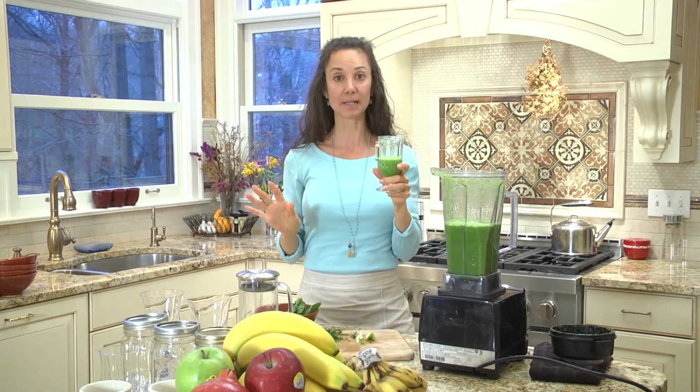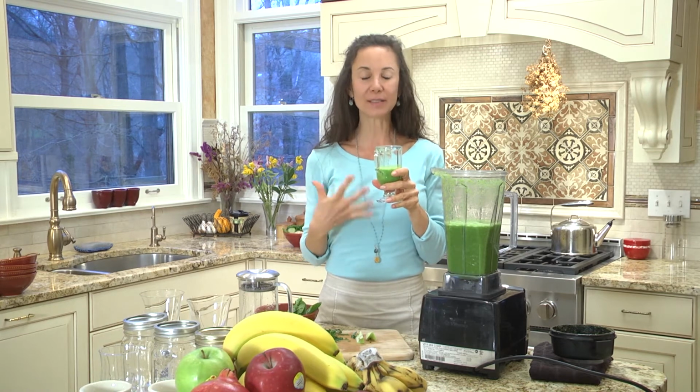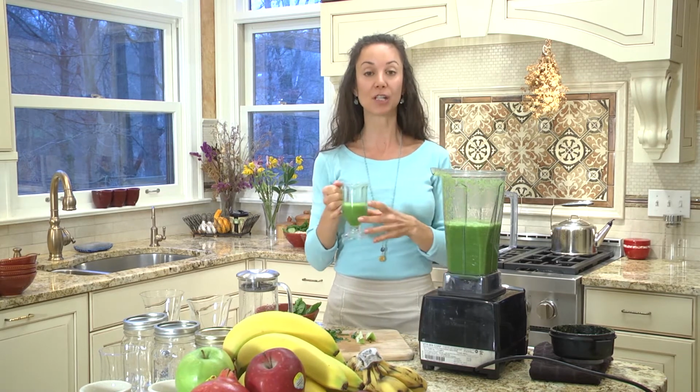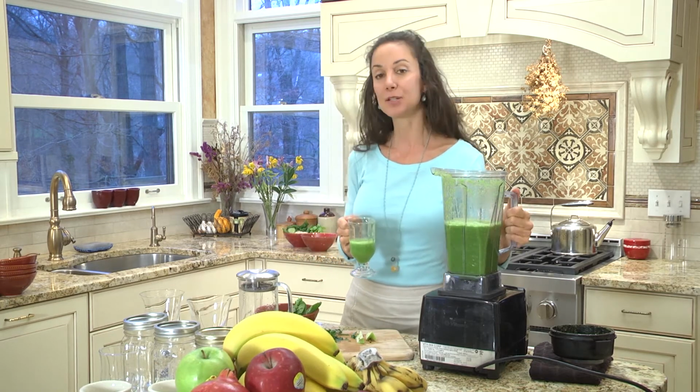This is actually fabulous. It may sound strange to you, but it's the Granny Smith apple and the lemon with the greens. It's very refreshing. You can really tell how wonderful and healthy this is for your body. So something to consider if you want to do something more refreshing, not on the sweet side, but just as wonderful for you, would be a low glycemic green smoothie. I'm going to show you one other.